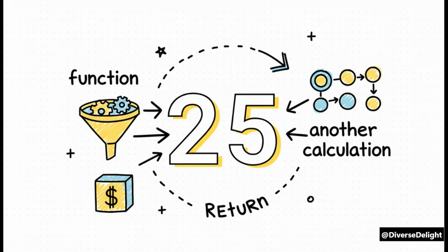25. Now this is the really important part. The function doesn't just show us the number. It gives it back. We can now grab that value, save it in a variable, use it in another calculation, whatever we want. That's what makes return so incredibly useful.